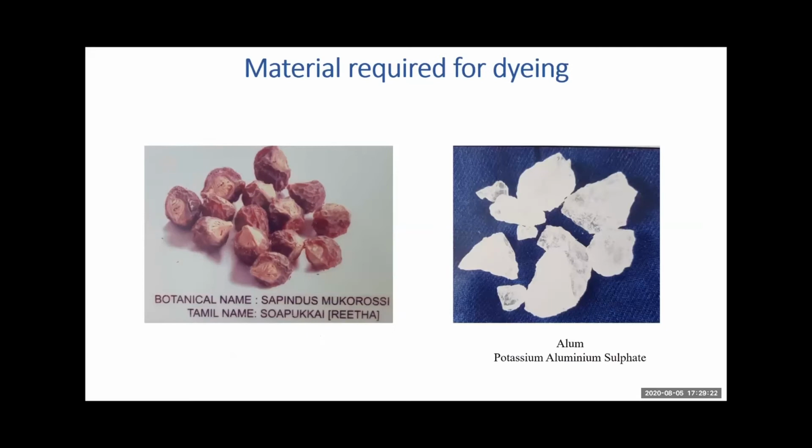This is reetha, which is used for making shikakai to give leather. Its botanical name is Sapindus mukorossi. If you put it in water and shake the water, you will get a foamy layer. It acts as a soaping agent, detergent.